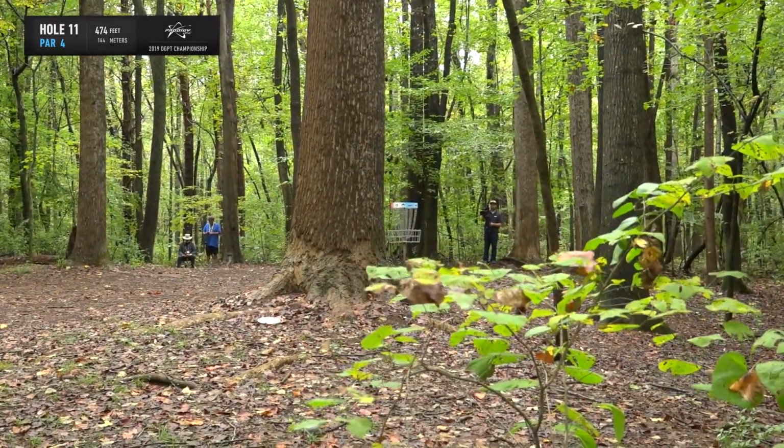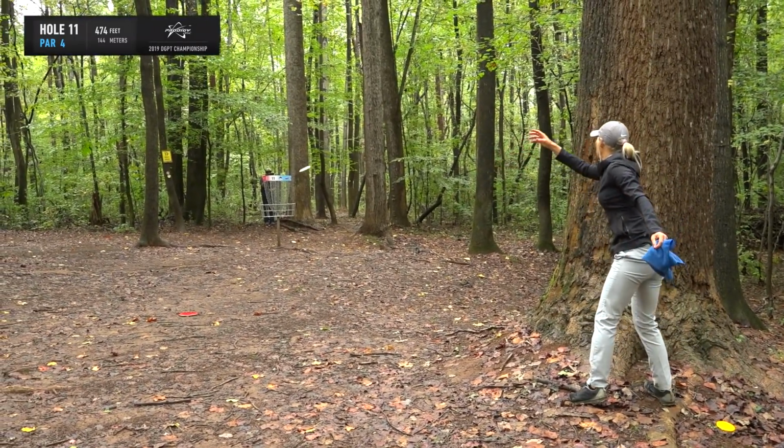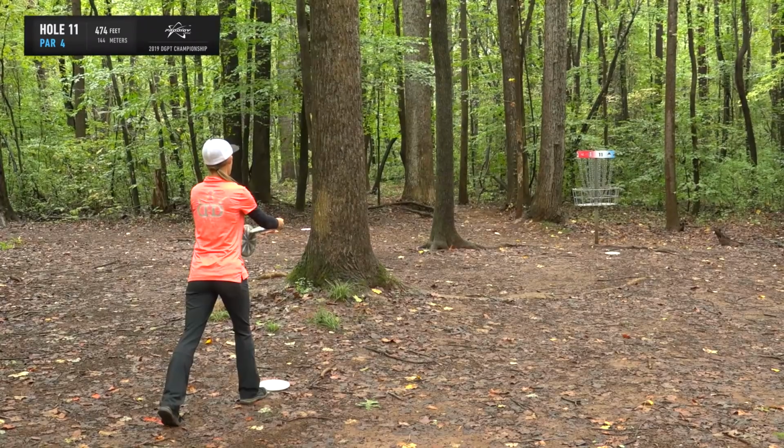Rebecca's just going to settle for her par. We've seen a lot of that from Rebecca. She doesn't seem as sharp as she was yesterday. Of course, she had that one down yesterday, tied for the hot round, which has a $500 bonus.